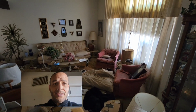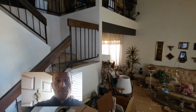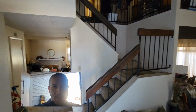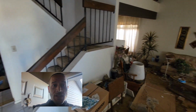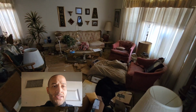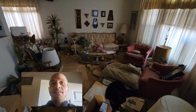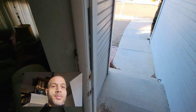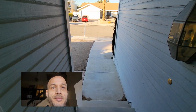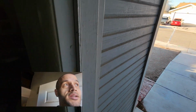All right, you guys, this is a hoarder house. I am prospecting for potential fix and flip. I mean, it's rough in here. I don't know how long I'm going to last in this one. I see kitty litter, feces. Of course, there's personal property everywhere. I didn't make it that far into the property, but here goes nothing.